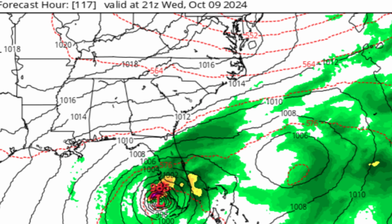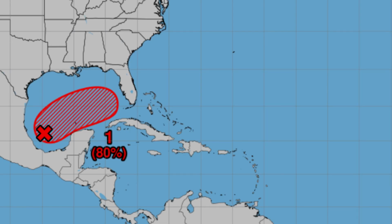Now, it's not a fast mover, because if it was just going to be blazing across the Gulf, it wouldn't really have the time to consolidate much, but it's not going to be moving very quickly. So that is going to allow it the chance to really take advantage of the environment, the very warm waters, once the upper level winds are favorable, and lots of mid to low level moisture. So yeah, it could definitely become a hurricane. I would not be surprised at all. So if you're in Florida, you definitely want to keep watch.